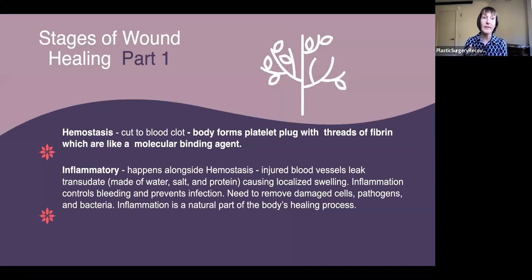So let's look at some of the stages of wound healing. The first stage is one where the licensed, properly trained massage therapist is not going to see a client at this point. This is hemostasis. It's from the time that there is a cut to the skin to the blood clotting. The body is going to form a platelet plug, and it's basically going to heal itself off so the body doesn't bleed out. That's the hemostasis stage of wound healing.